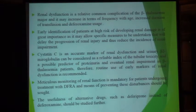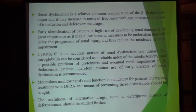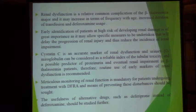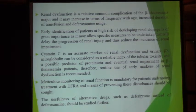Our conclusion: renal dysfunction is a relatively common complication of beta thalassemia major, and it may increase in frequency with age, increased duration of transfusion, and desferrioxamine usage. Early identification of patients at high risk of developing renal damage is of great importance, as it may allow specific measures to be undertaken that will delay the progression of renal injury and thus reduce the incidence of renal impairment.